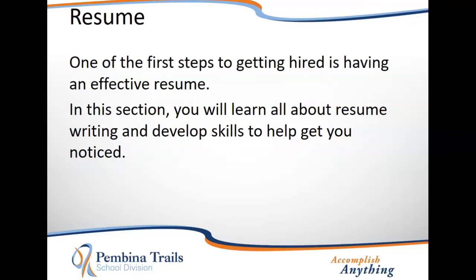The focus in this video is all about resumes. Understanding the importance of a resume and how to create one is crucial when preparing for work. And certainly one of the first steps to getting hired is having an effective resume. In this video, we will examine resume writing and development skills to help get you noticed.